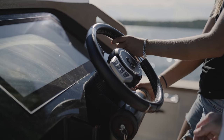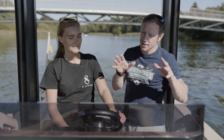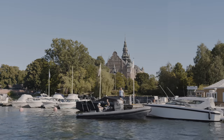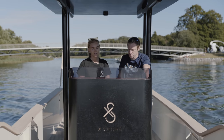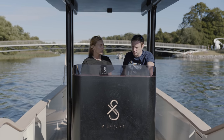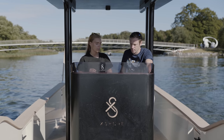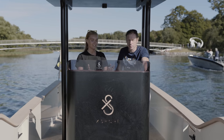Having a big touch screen like you've got here is what you can expect from modern electric cars like Teslas and Polestars. So it's nice to see that this quite high-tech feature is finding its way into boats as well. I think it's very unique, and I think it's nice because it makes it so much easier to see on the map where you're going. And I think all the features make the boat easier to use. When you have different screens, it makes it more blurry which one you're going to look at. And this one just puts everything together and it just makes sense.